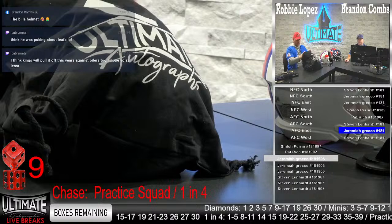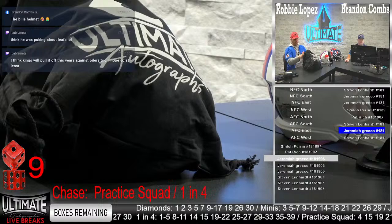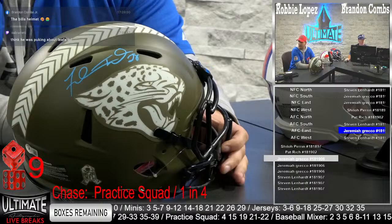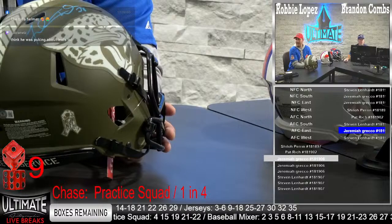Wow. He's sitting in the minis as a secondary. But here he is in the authentic. The Jacksonville Jaguars himself, Fred Taylor, with that sick blue ink on the salute to service Beckett shirt on the back. Authentic inside. This is another lid that is oh so sweet. A Fred Taylor with that blue ink. Look at that, ladies and gentlemen.